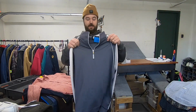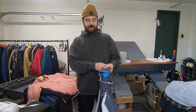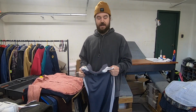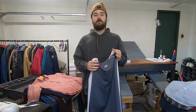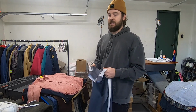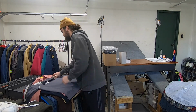Here is a FootJoy golf jacket, a quarter zip pullover. I paid 6 bucks for this. I just listed this exact same jacket last week. So what's nice is, even in the same size, I can sell similar off my own listing and get this listed in less than 30 seconds. So this will sell for 20 to 25 bucks, but I'll have hardly any time into the listing process.